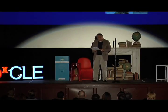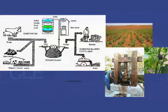What about the fuel that fuel cells need? Well, it turns out that villages across the world already use digesters to recycle human and animal waste. They take these solids and use it as fertilizer. It's called night soil. And the gas that comes off is a biogas that can be converted into electricity.